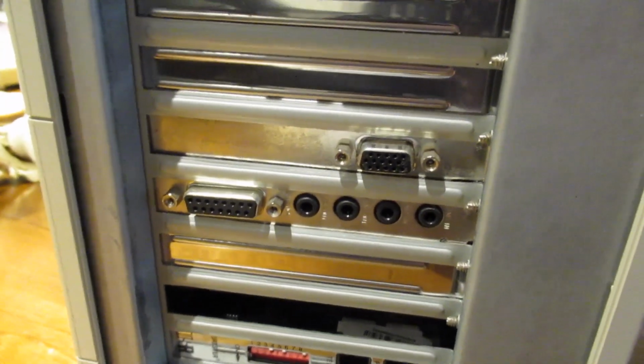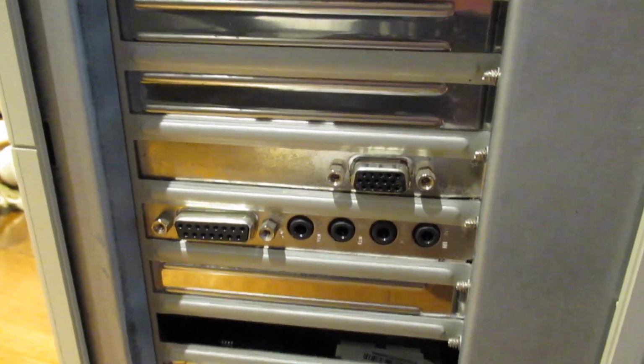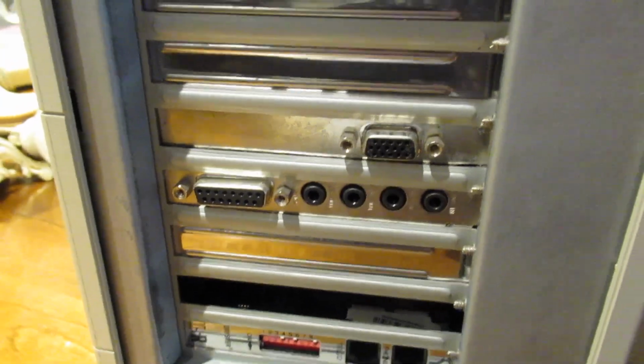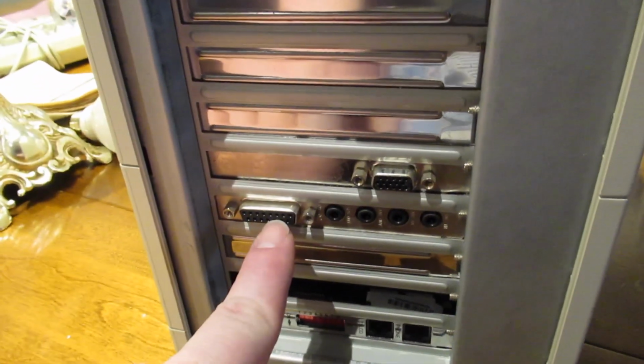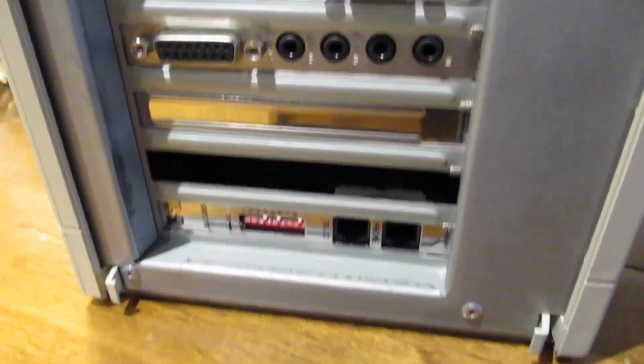We have, let's see, some type of VGA graphics card, sound card. I'm not entirely sure what that is, but sound because of the ports on it. And then a modem at the bottom with little dip switches.